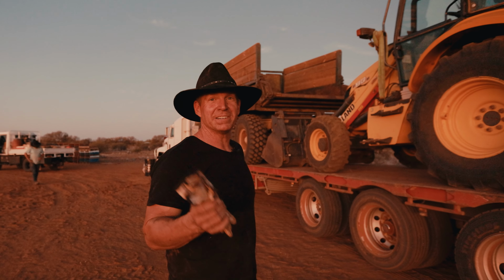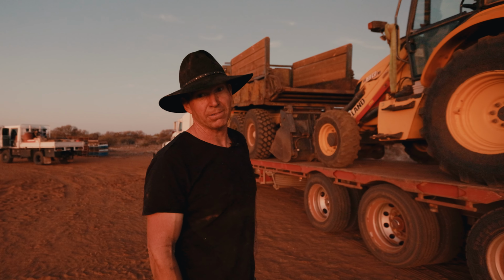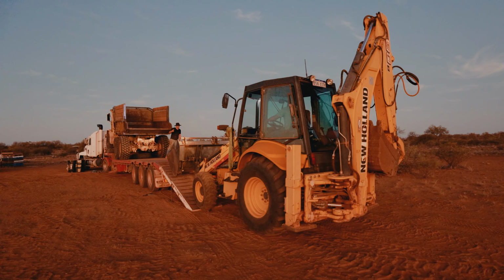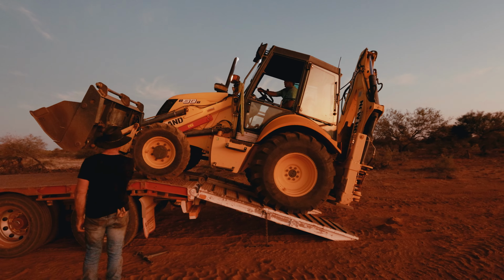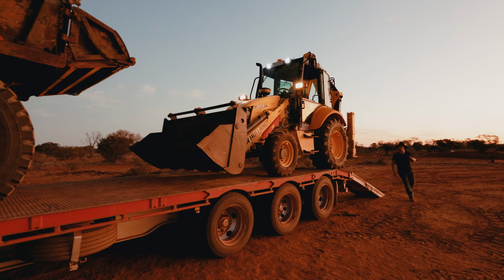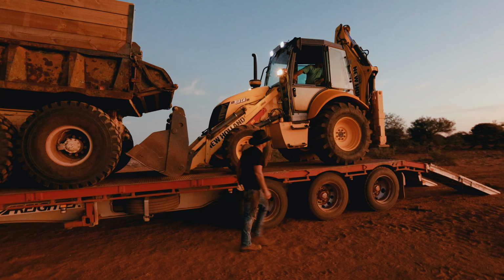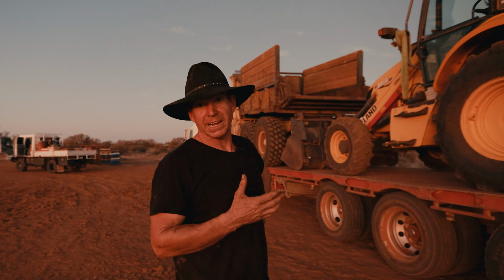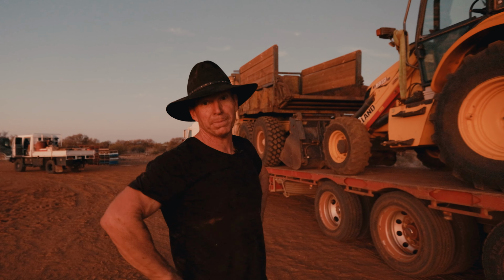Alright, we've got the sun going down, we've got a little bit of light left, but we managed to get the truck and backhoe onto the trailer for the moment. We're going into the dark, so we've got to put our head torches on and strap it down. We had to manoeuvre it to get our weights right on the rear and front axles. We've done pretty well. So we'll get it all chained down tonight, start cooking some dinner, have a good rest, and then we'll hook up and get going tomorrow.